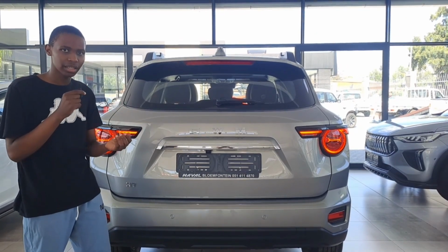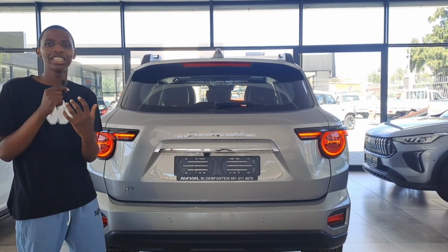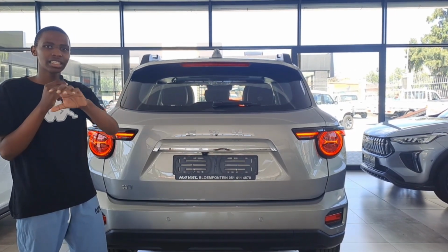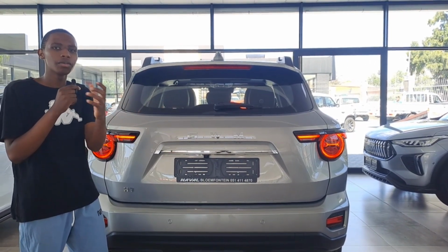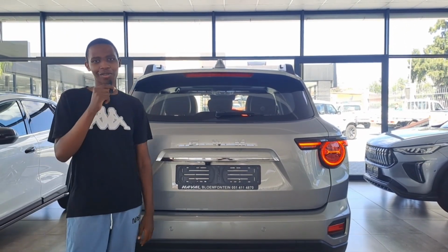It's something different from what we see every day, which is the Chinese perspective on how the car market is, to see something that's different, that separates them from the rest of the world. So for the whole car design, I give it an out of 10.